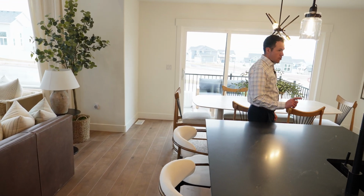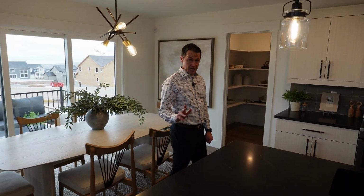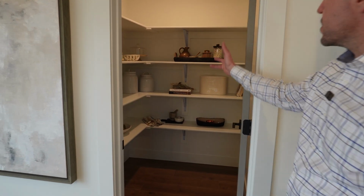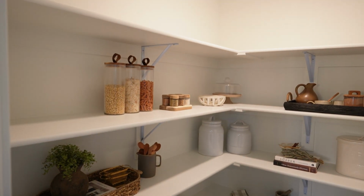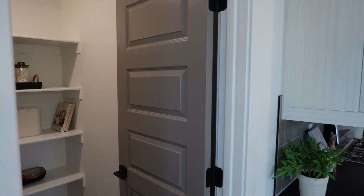We were at the Peyton last time, and that one had a super impressive pantry. This one is not quite as big, but you can see you've got so much space in there. Oh, that's still really big. Yeah, and this one they have just the door, but you can also put a barn door on there. Right. It does accommodate for that.